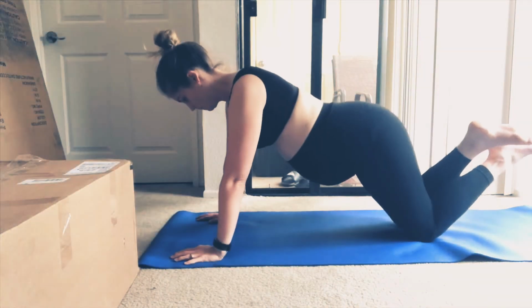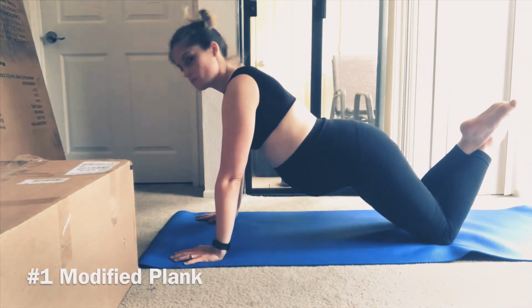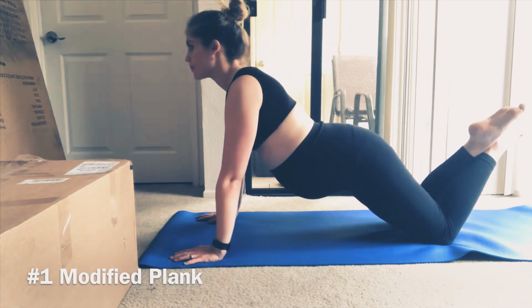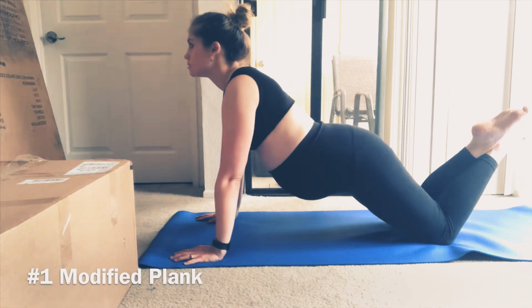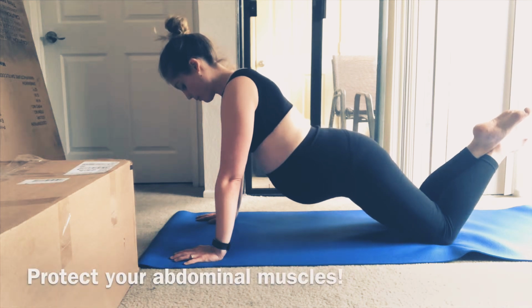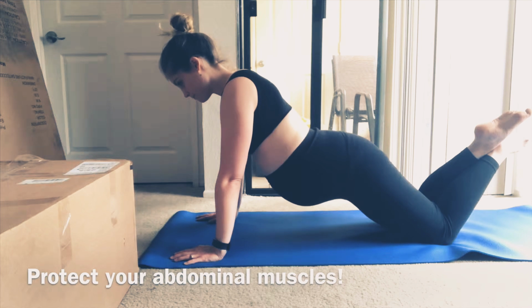Enjoy it. So for this first modification, this is a modified plank. Normally I would be completely suspended on both my feet and my arms, but since there is so much extra weight on my front, I am now using my knees to take some of the pressure off of my abdominal muscles and my pelvic muscles so I do not injure anything.